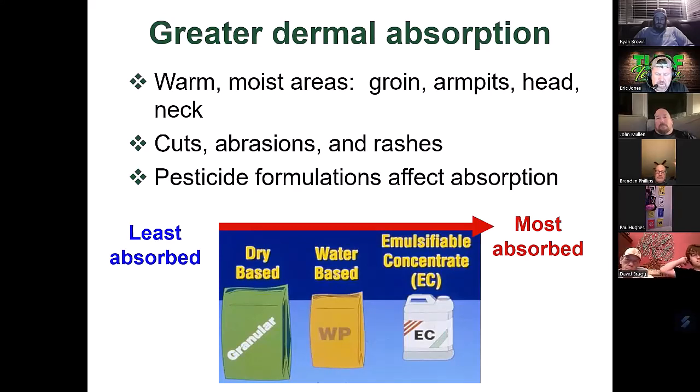Pesticide formulations affect the absorption. So the least absorbed would be our granular. We're pushing out our fertilizer. Next would be our water-based or wettable powders. And then the most absorbed would be our emulsifiable concentrates, our ECs. And so we use all three in lawn care. All three.